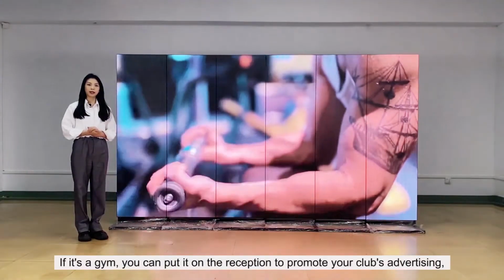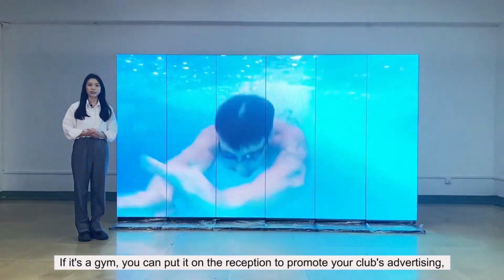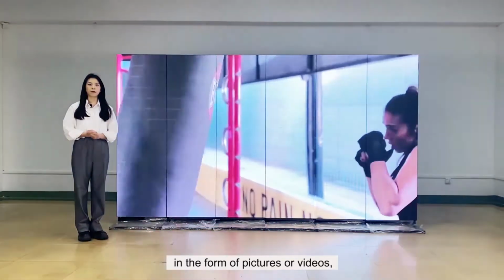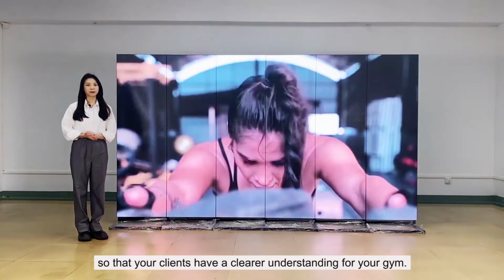If it's a gym, you can put it at the reception to promote your club's advertising in the form of pictures or videos, so that your clients have a clear understanding of your gym.